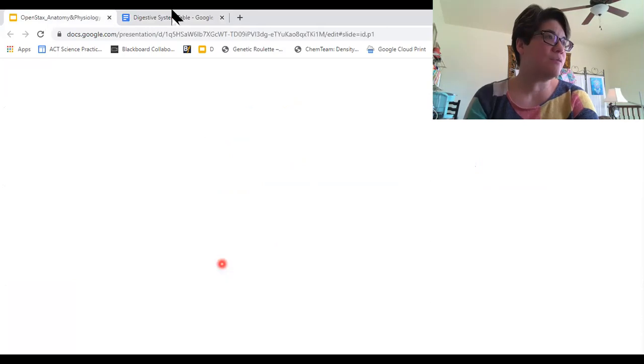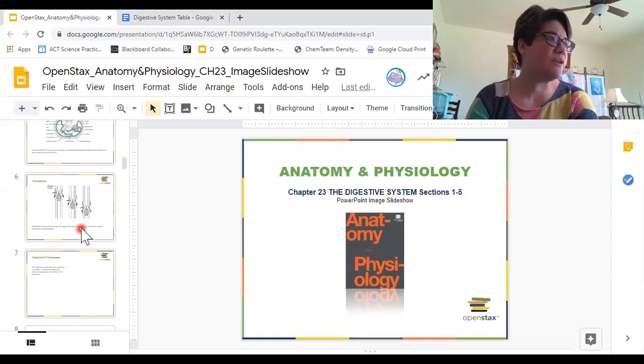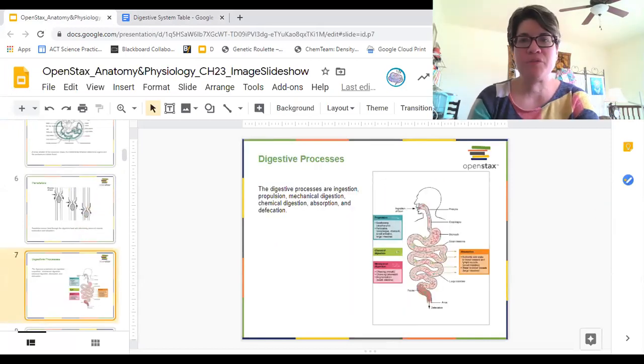And let's see if this will load. There we go, finally. So here's a picture. I'm on slide 6. I'm actually going to stop the share and start it again to make sure it's on the right page. Okay, let me go to this.